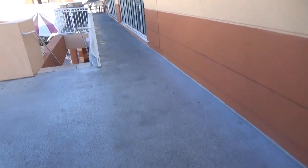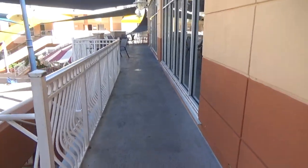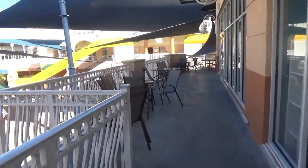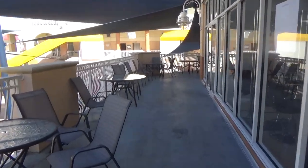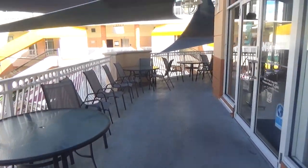After JCPenney leaves, this mall is gonna be gone. I wouldn't be shy to say that JCPenney would leave this mall though. There are tables here, but they're invisible people. Where are they? They're invisible people.